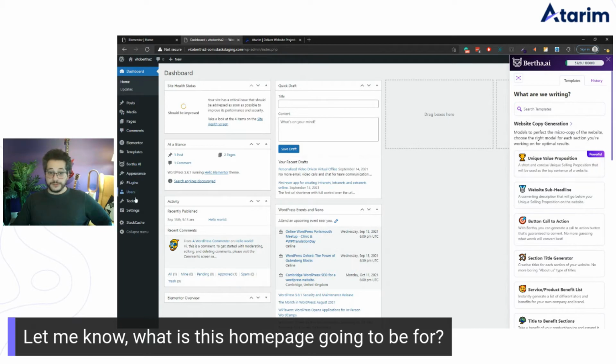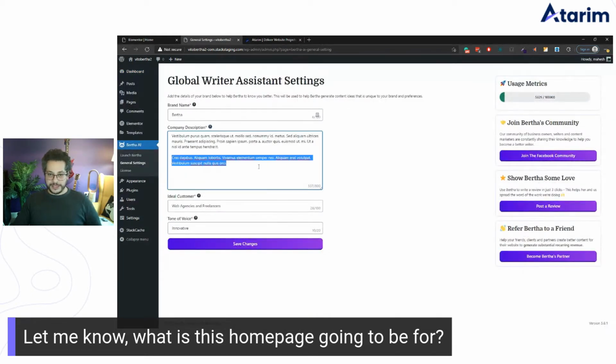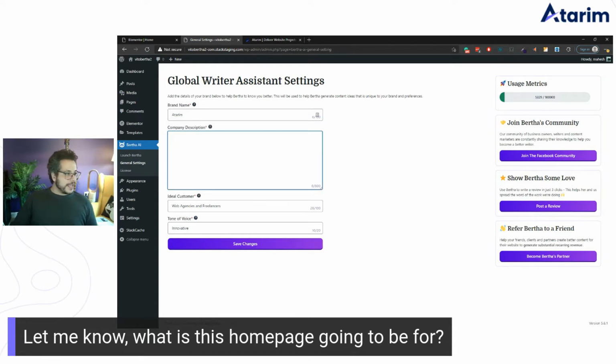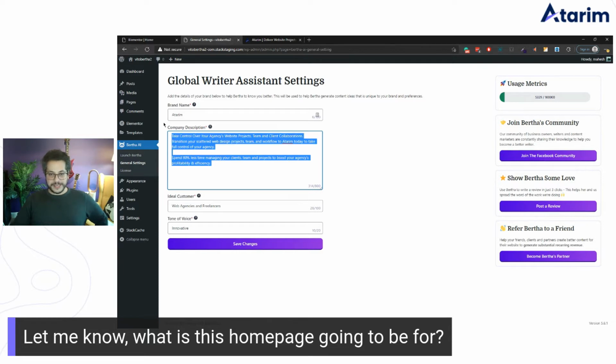So the first thing that I need to do is I'm going to go into Bertha settings, and I'm going to add some information here, right? So I'm going to delete all of these lorem ipsums that we have, and we're going to add the name of the company that we're going to build this homepage for. It's called Atarim, and for this, we're going to drop in just a little bit of text here. That's all that we need, really, only 300 characters.